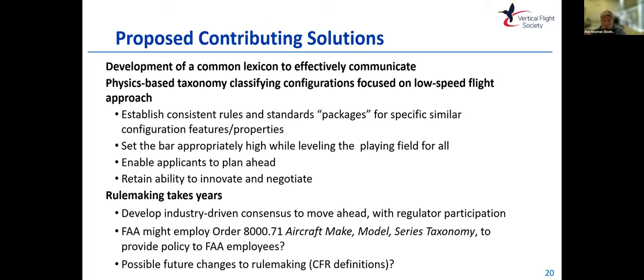Establish consistent rules and standards packages, set the bar high, allow purveyors of aircraft to plan ahead, and have reliability to innovate and negotiate. Rulemaking takes years. So we've tried to stay away from certain terms like class of vehicle and come up with some new terms so we're not fighting the regulators. On this second bullet from the bottom, this aircraft make model series taxonomy, we don't want them to employ it. They could use that order or they could come up with new statutes, but that's their call.